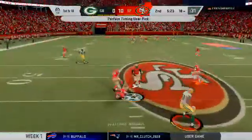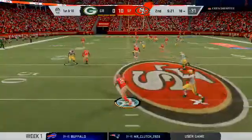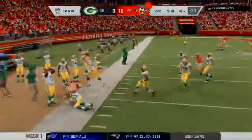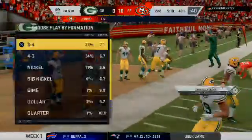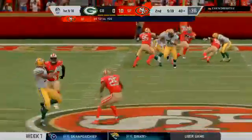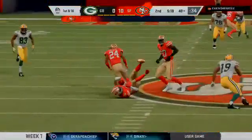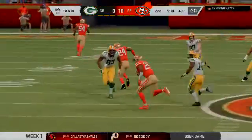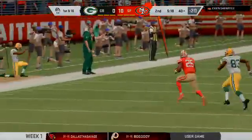And now this is intercepted. My goodness. Picked off at the 46. And to the 40-yard line, that's where the return stops. I know it's just his second year in the league as a quarterback, but that's going to be one when he flips on the tape. He's like, I shouldn't have thrown that ball.